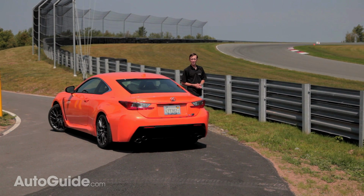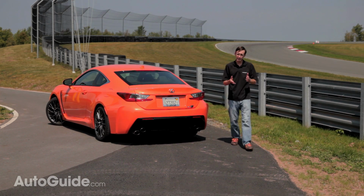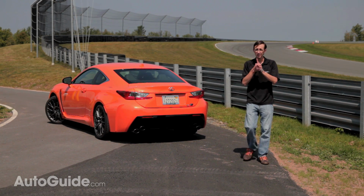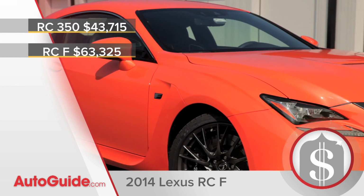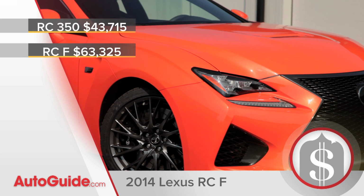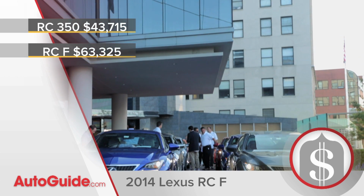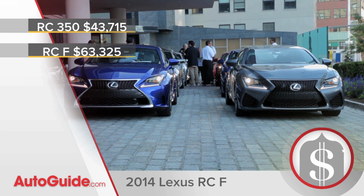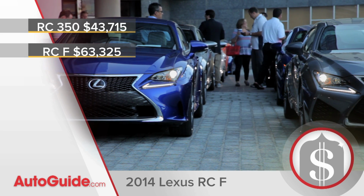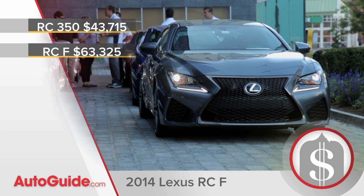Overall, the 2015 Lexus RCF competes very favorably with its primary rivals, and in fact, it's practically guaranteed to beat them all in at least one mission-critical area, and of course that is reliability. I mean, it's a Toyota after all. Finally, for the all-important issue of pricing, the 2015 Lexus RCF starts at $63,325, but since we're not all doctors, lawyers, or corporate vice presidents, a base RC coupe can be had for just about $44 grand. And of course, both of those prices do include $925 for destination and delivery.